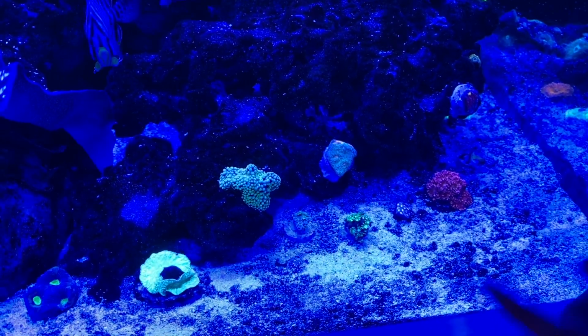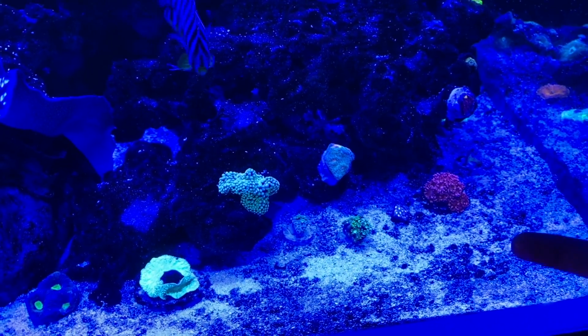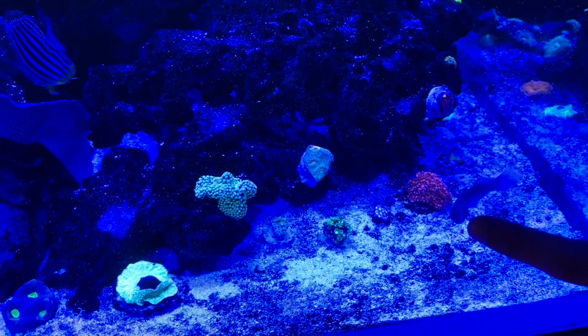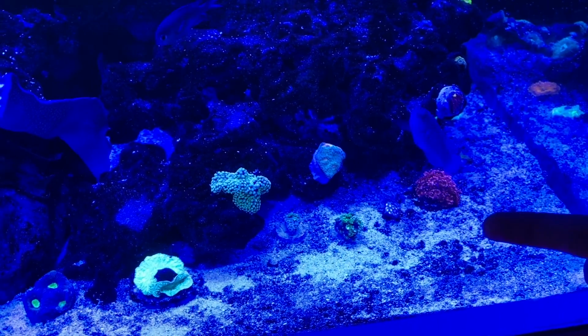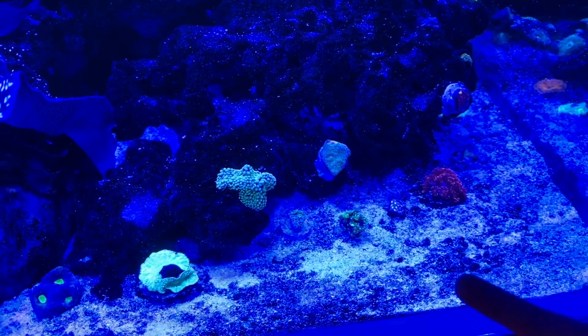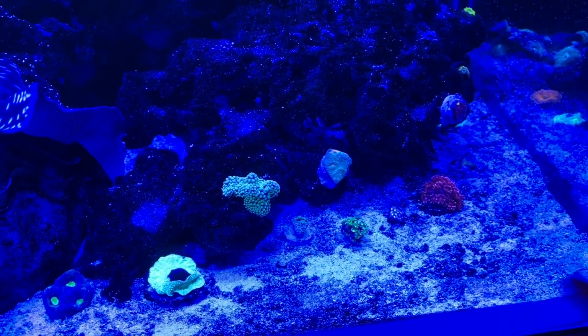And then over here, this little Goni hasn't opened ever since I got it. This guy has been with me for more than two to three months already. It has not opened up, but it has not died yet either. No idea why it doesn't want to open, but it's always been staying like this.